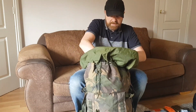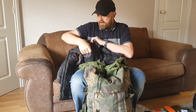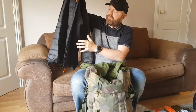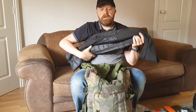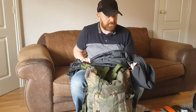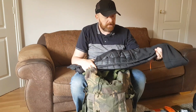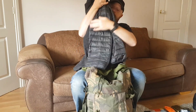Right, what else we got? I've packed my down jacket. Obviously I might be wearing this if I'm out with the bag, if the weather's that bad. But I'm just presuming that it'll go in the bag. This is more for nighttime when I'm in camp. The temperature drops, I can wear that, again, be comfortable. I love this jacket, it's really comfy. And it is warm, waterproof, so it's something I think I should take. Just from Mountain Warehouse, I've had it a few years now, and it's lasted really well.